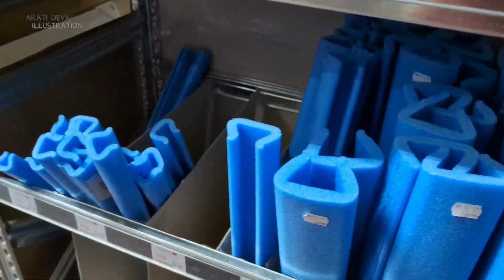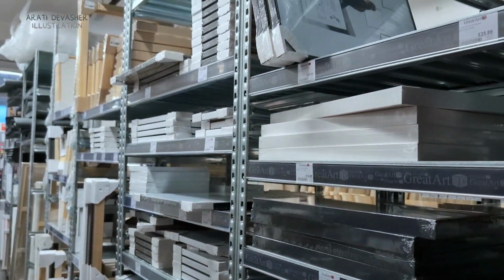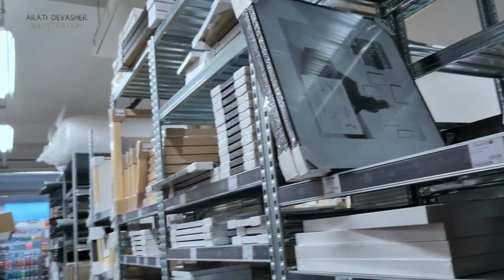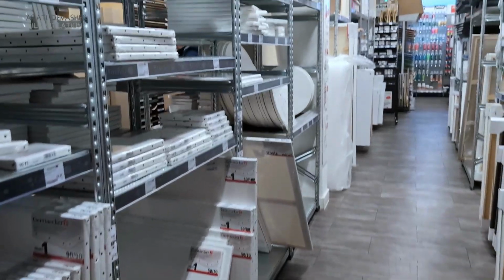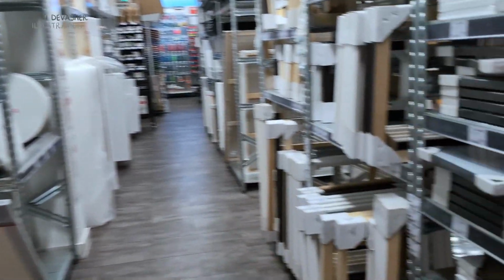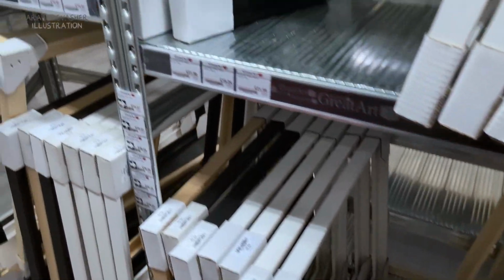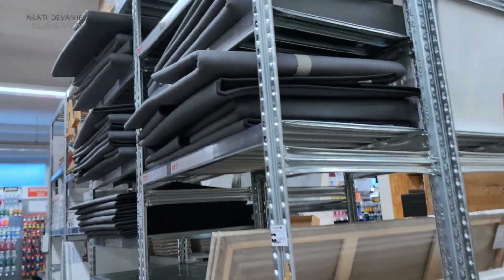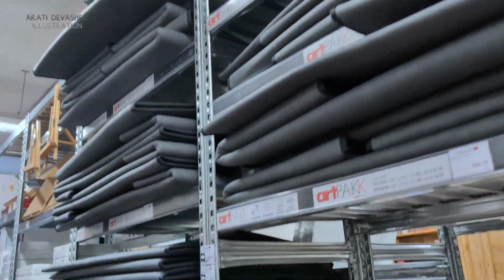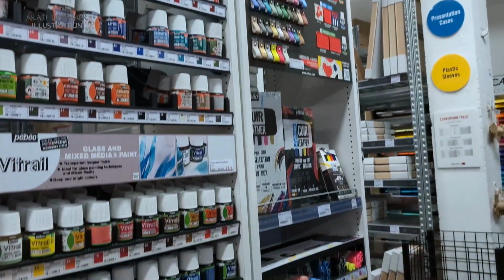This next section is all about packaging your art. A lot of this stuff I've only ever seen online. The frames, obviously, you can get anywhere, but those foam corners and things for making sure that your artwork stays secure, I've not really seen in a shop before. So it's really nice to be able to see it, handle it, look at the actual size, and then buy it. There are also these bags to transport canvases and artwork. Really useful to have them visible that you can actually see, touch, and feel and look at.